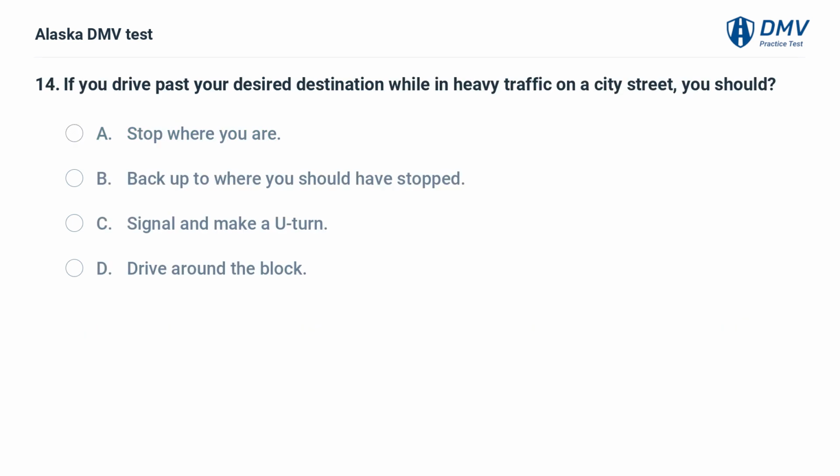If you drive past your desired destination while in heavy traffic on a city street, you should A. Stop where you are. B. Back up to where you should have stopped. C. Signal and make a U-turn. D. Drive around the block.